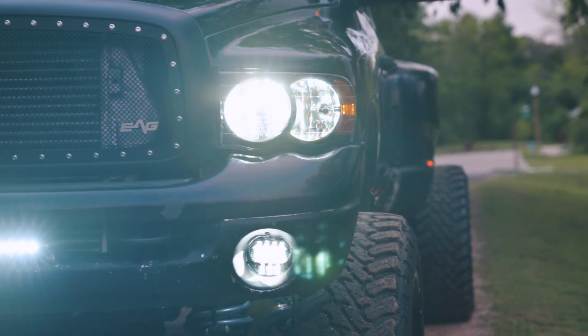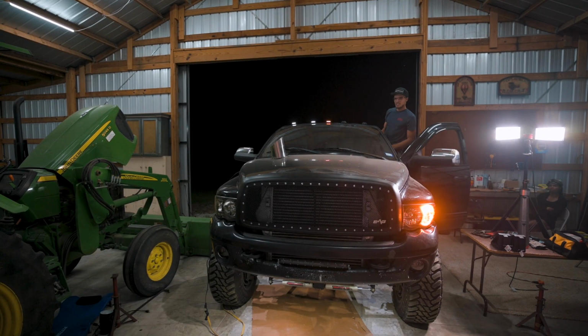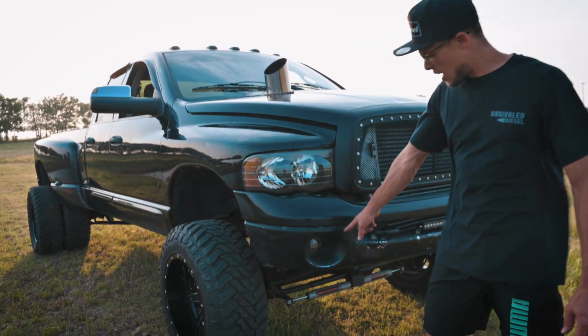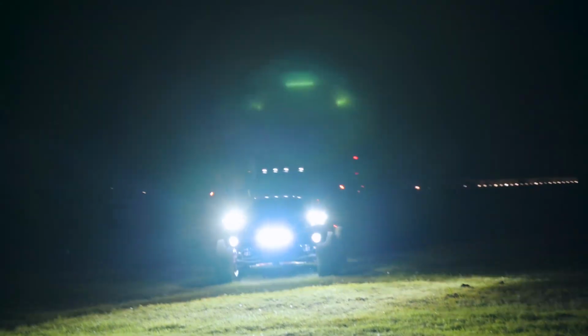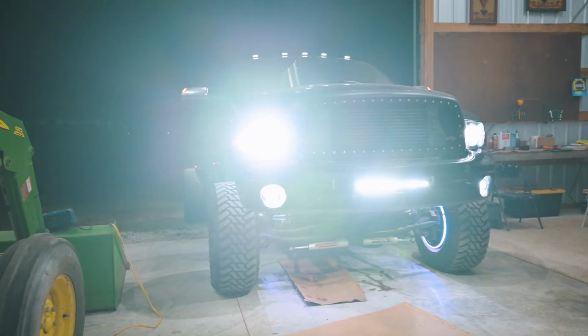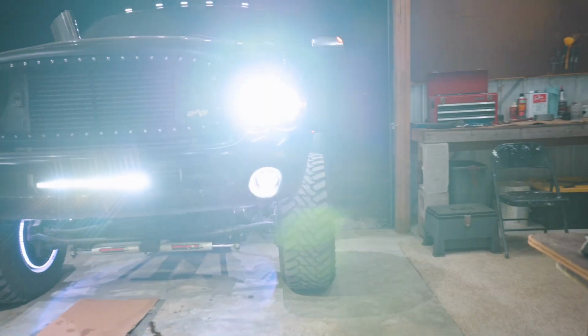So we have all LEDs in the headlights. We have switchback blinkers. I don't know who made the headlights, but Oxbeam did the blinkers, which I appreciate. Got some aftermarket LED fog lights. They're really bright. Those are on Amazon. I don't remember the brand. And then Co-Light actually sent out this light bar. There's a small little light bar here that I got hooked up to the fog light, so it's super nice and bright, so I really enjoy that.